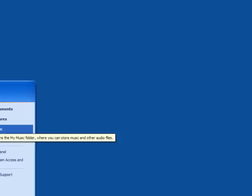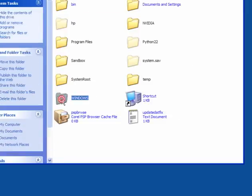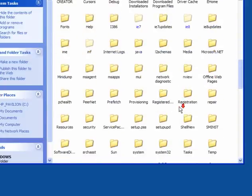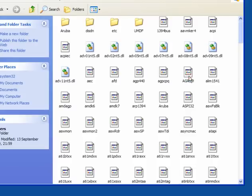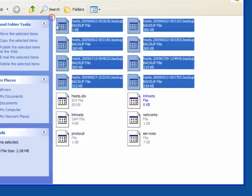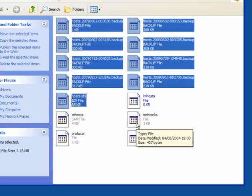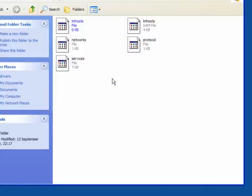Now, once you've done that, what you want to do is open My Computer. Open your C drive, go to Windows, open the folder, scroll down to System32 and open the folder, and then go to Drivers, again open the folder, and open etc. and highlight all of the hosts. Leave the LM hosts, networks, services and protocol as they are. It's only the hosts you want. Highlight those and delete them. Select yes, and yes to all if you're prompted to remove all of them.